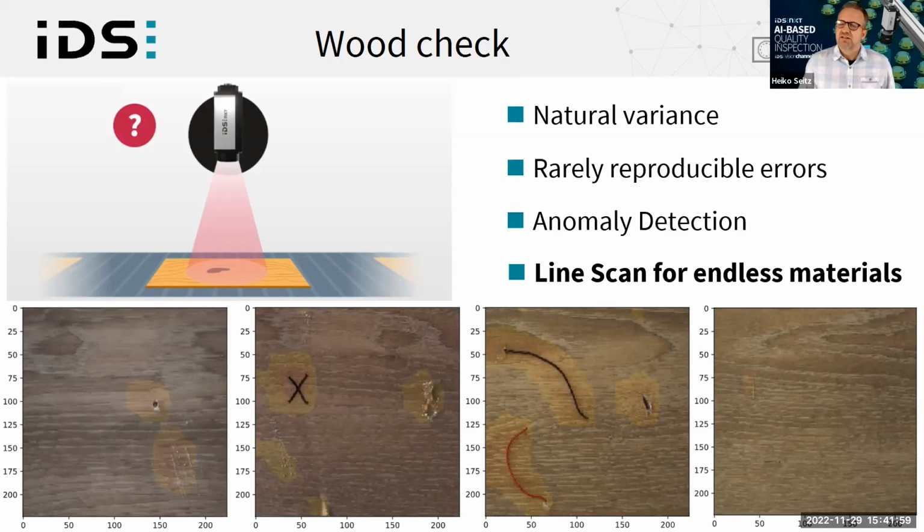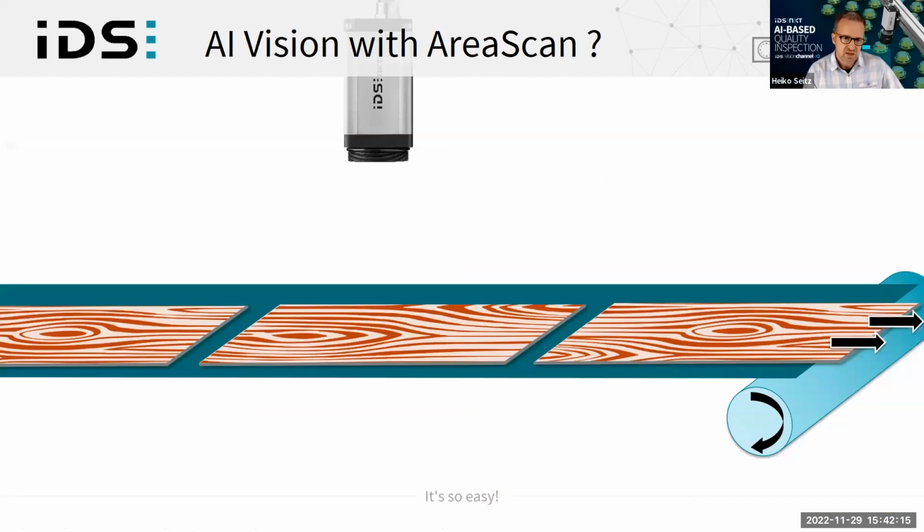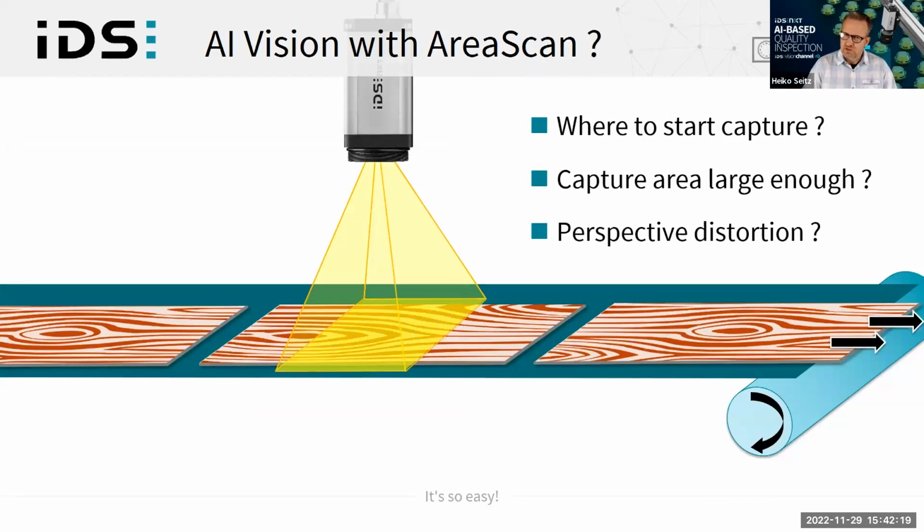I would like to briefly mention another application that is associated with large or long inspection objects: web inspection. Here, effective imaging is usually only possible with a line scan method. This means that in applications with continuous web inspection, for example of textiles, paper, or silicon wafers, current AI vision cameras are often not suitable due to their area scan sensor. The image area is often not large enough to capture the entire analysis surface, and even with assisting lenses, a perspective distortion may occur that would first have to be eliminated before the processing.